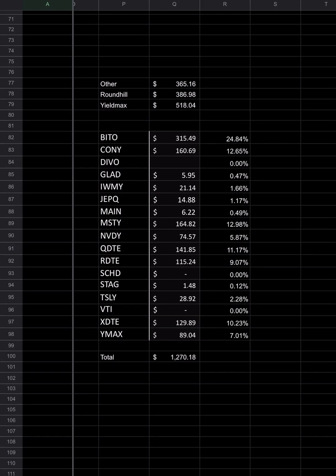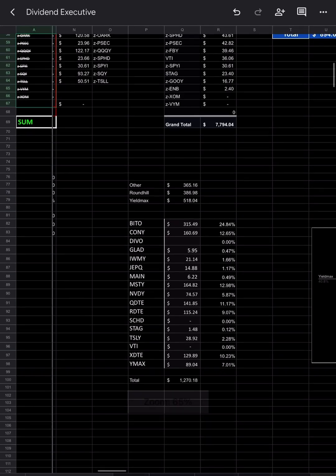24%, almost 25% came from BITO. That is going to change significantly for next month. CONY bringing up about 12%. Hopefully we can get that to probably 15% now with BITO coming down. And then MSTY 13%, QDT 11%, RDT 9%. And yeah, all the other ones just slowly bringing in their weight. So I want YMAX coming up, I want RDT coming up, and I want BITO going down. So those are the changes that are coming to the account.